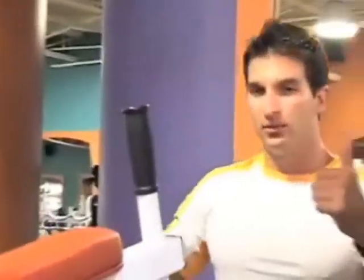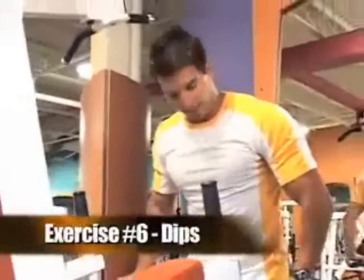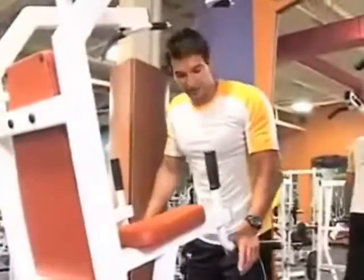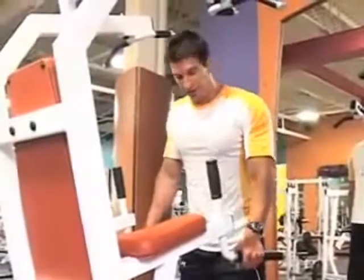Okay, number 6. We're almost done. We're going to do some dips. And again, dips are very, very effective. They made the list because they work your pecs, your shoulders, and your triceps. And again, what I like to call this an honest exercise. There's no cheating here. There's no faking it. You can do them or you can't.